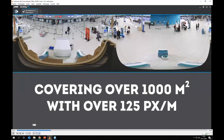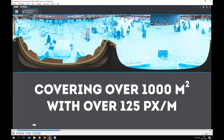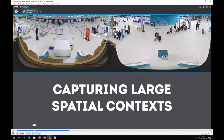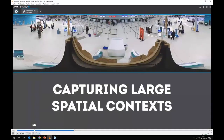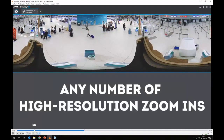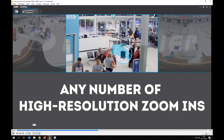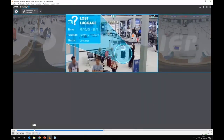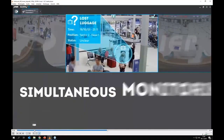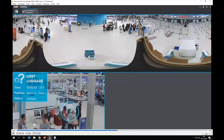Interior of an airport, we cover more than 1,000 square meters with more than 125 pixels per meter, which is shown here a little bit. That was the prerequisite of the customer. And then the whole idea is we connected or put two of those systems together to really cover that huge spatial area, and then be able to open high resolution zooms in one or multiple areas like we do here. And then, oh my God, there is this little left behind suitcase, the typical lost luggage thing. And we didn't detect it with AI because it's still science fiction, but we could see it.